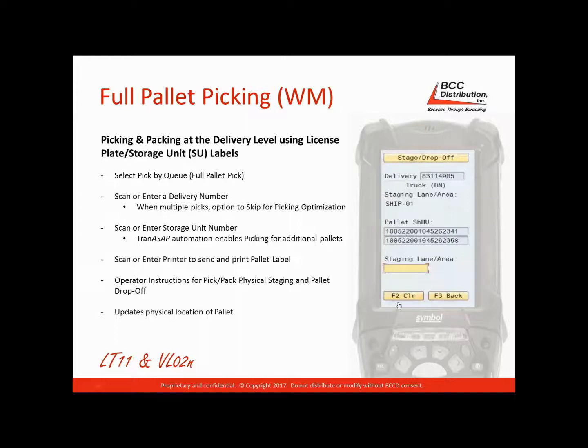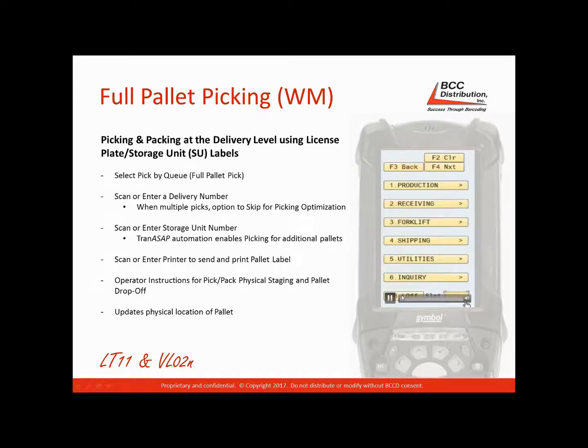I think I might have paused it here. Yep. All right. So then that's the last thing that they have to do. Then they would circle back and go pick additional product.